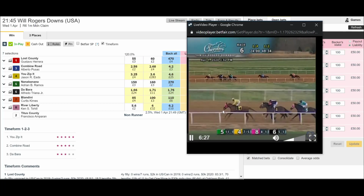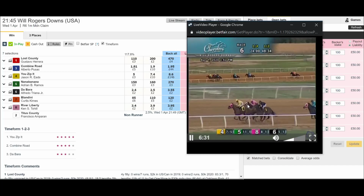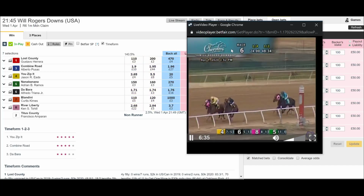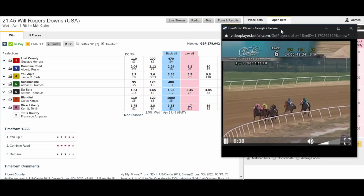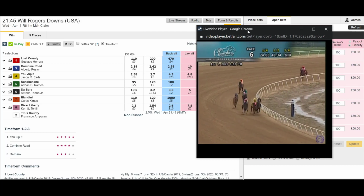Anyway, horse number 4 is out ahead, You Zip It, and it's looking pretty competitive. Two horses coming up there. Maybe horse number 5 can get in the mix as well. So anyway, let's see what happens here. Let's see which horse gets matched first. And I've gone in all at 1.5.